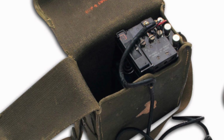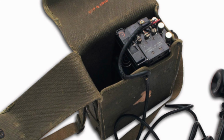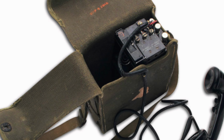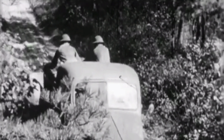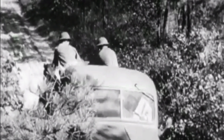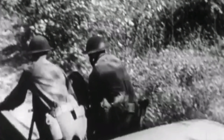Among other improvements, the EE-8 increased the maximum transmission range of the predecessor EE-5 field telephone by 6 miles or more. Communications wire was an essential piece for most communications. It was used for anything from sending Morse code, connecting telephones, to switchboards, and many other ways of keeping the forces in touch with each other.